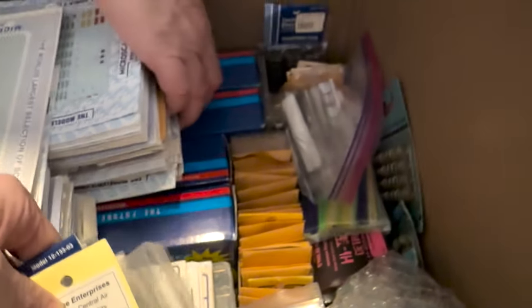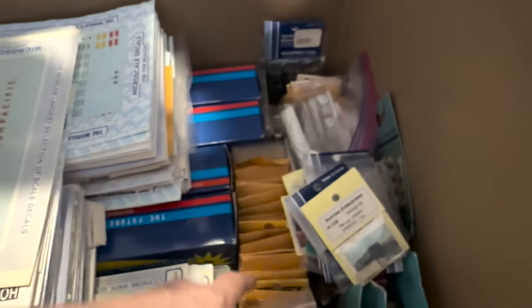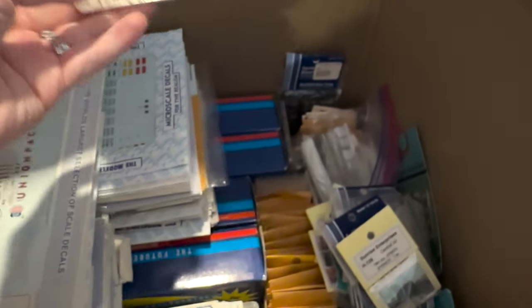Wow, this is so cool. Wait, there's something in here that's wrapped. Another locomotive shell. Yeah, and another little, that's cool. Like extra pieces. This is so crazy. David, if these are your extras, I don't even want to know what your train room looks like, sir.